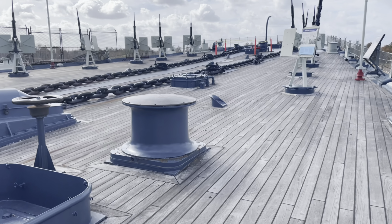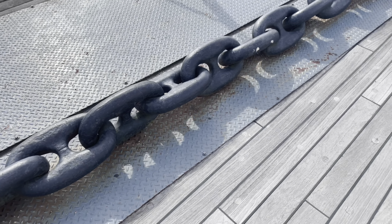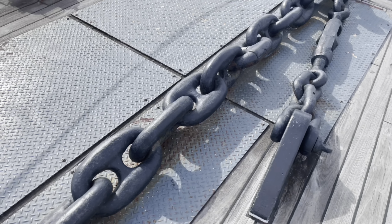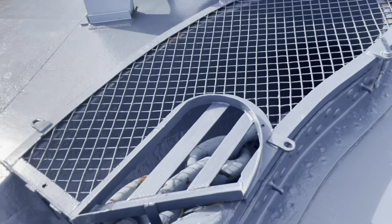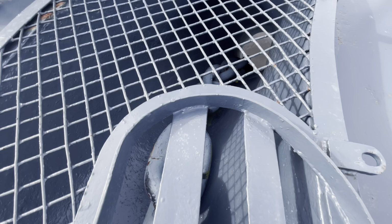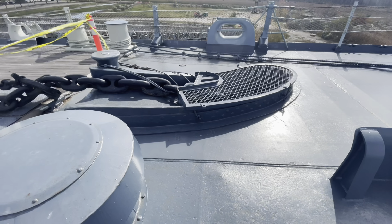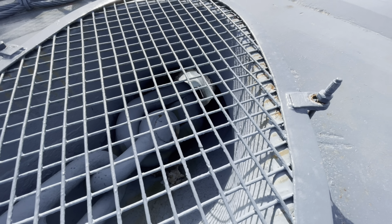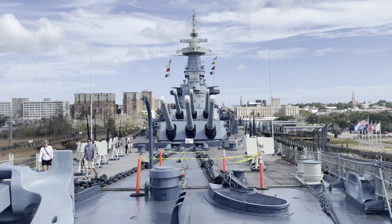Now we come to the front of the ship, and you see the chains holding the anchors. Each link in this chain weighs 80 pounds. It's a pretty massive weight. Here you see where one of the anchors is detached, but if you look down here you can see the hole where it would be. Come over to the other side and you can still see there's one that is attached down there. I don't know how well you can see it, but yeah. The very front view of the ship.